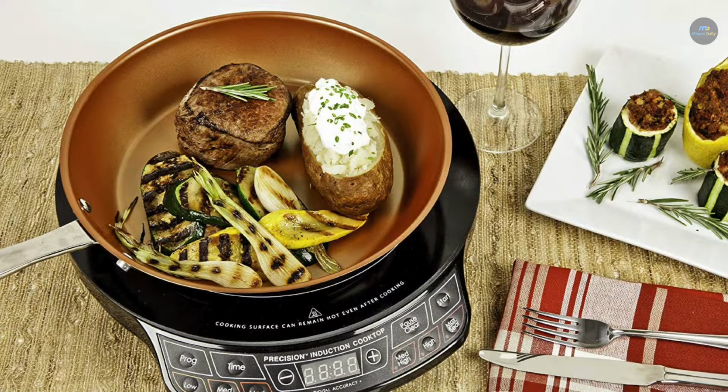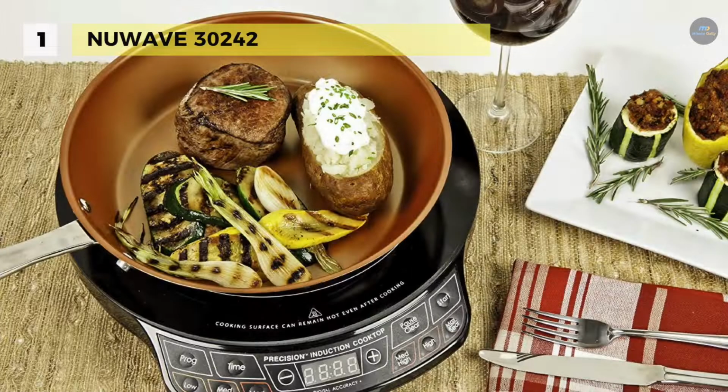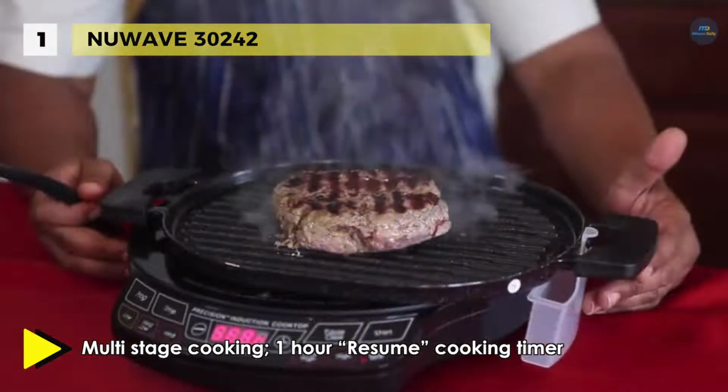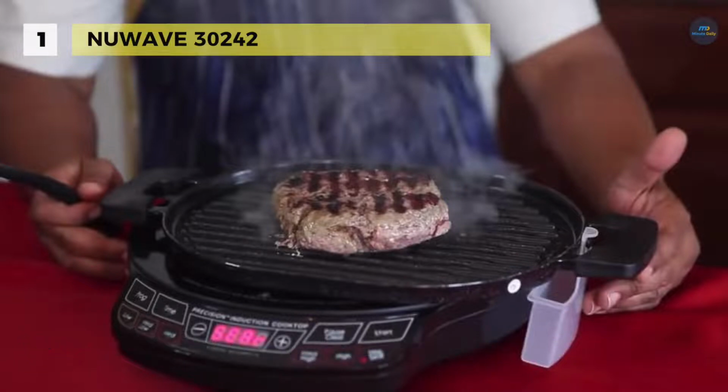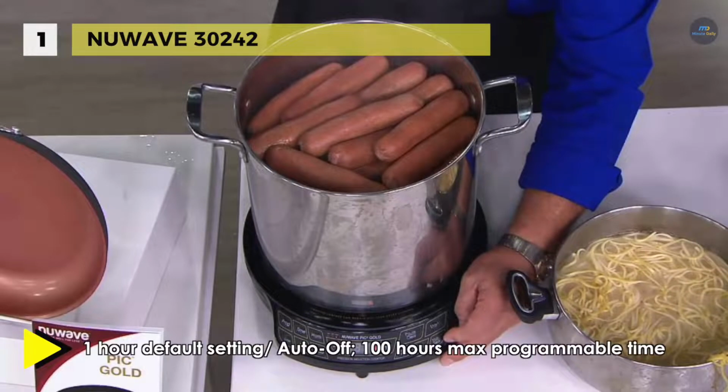In first place among the list of best induction cooktops, we have the NewWave 30242. It offers precise temperature control with the simple press of a button. You can adjust the cooking temperature in 10-degree increments between 100 degrees Fahrenheit and 575 degrees Fahrenheit for a total of 52 precise temperature settings. Also, it utilizes 1500 watts of power.